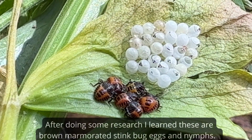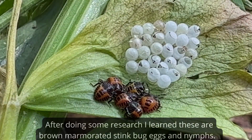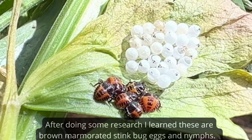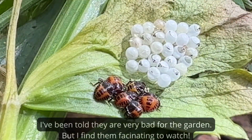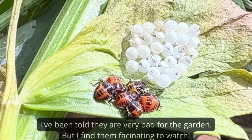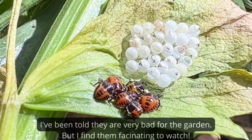Now I know they're not ladybugs, because ladybugs don't come out of their cocoons as adults. They definitely go through a larva stage. So anyway, they look like ladybugs, but they're definitely not ladybugs. And I'm having so much fun just watching them.